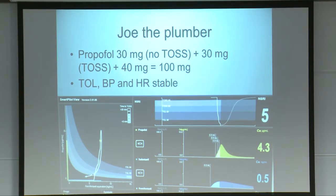Then we start with propofol. I give 30 milligrams. Joe closes his eyes. Joe, are you asleep? He opens his eyes again. No, he's not asleep. Another 30 milligrams of propofol. We wait a little. Joe closes his eyes again. Joe, are you asleep? No reaction. We shake his shoulder. Joe, no reaction. Joe has reached the clinical endpoint of tolerance to shake and shout.